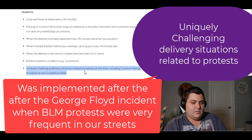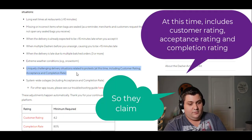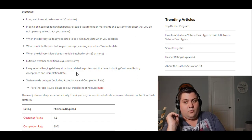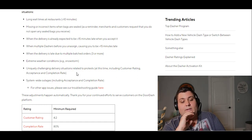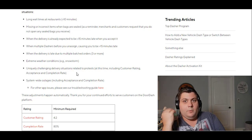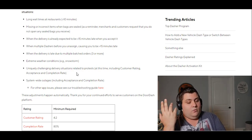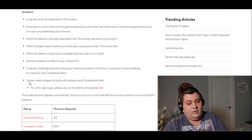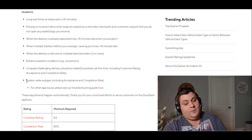Uniquely challenging delivery situations related to protests. Customer rating, acceptance rating, and completion. And I just wanted to note something. This was included after the George Floyd incident in 2020, and I understand why they put it there like this. But uniquely challenging delivery situations happen more than just protests. What about just public events? Oh, there's a parade or a public event that's actually closing off roads. That's something that should be included in here. I'm sorry, it's just a little annoying to me.